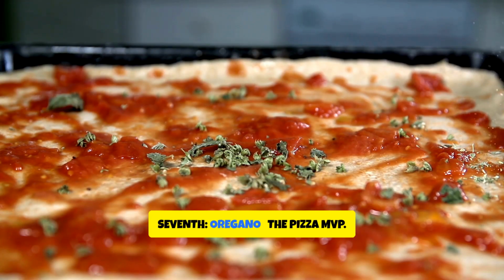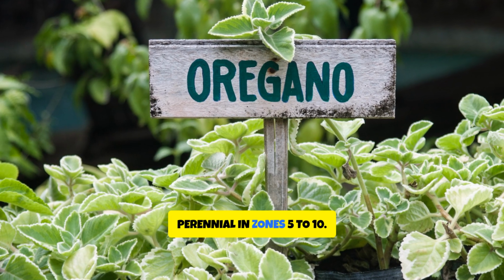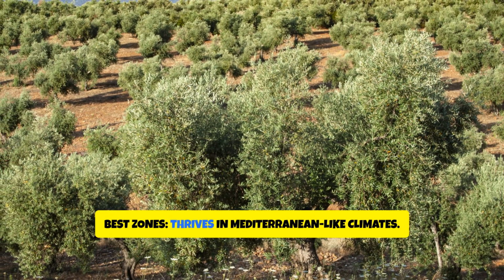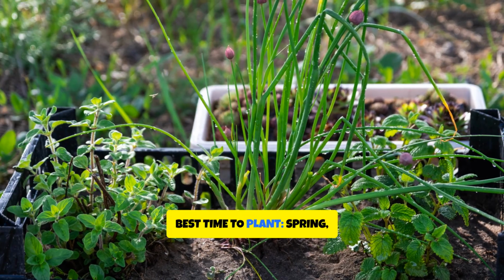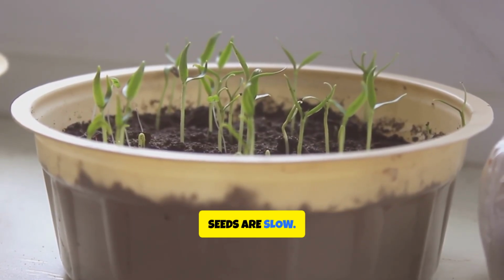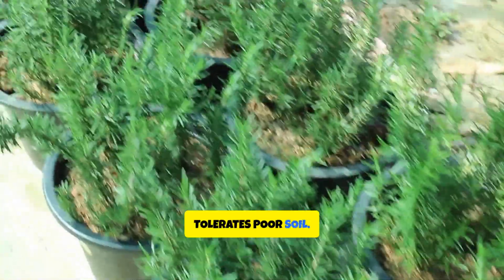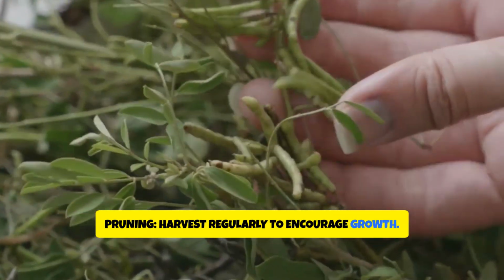Seventh, oregano, the pizza MVP. Annual or perennial? Perennial in zones 5 to 10. Best zones: thrives in Mediterranean-like climates. Best time to plant: spring after frost. Direct sow or not? Best transplanted, seeds are slow. Sun or shade: full sun, tolerates poor soil. Pruning: harvest regularly to encourage growth.